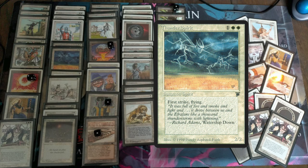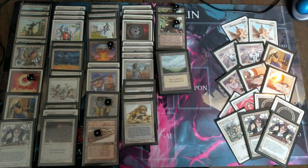2 white and 1 to cast for a 2/2 white flyer with first strike. So also that first strike. Looking at kind of the first strike amount in his deck, I think Army of Allah would also be quite a nice inclusion. Of course, Army of Allah doesn't give you the consistent bonus that Crusade does.